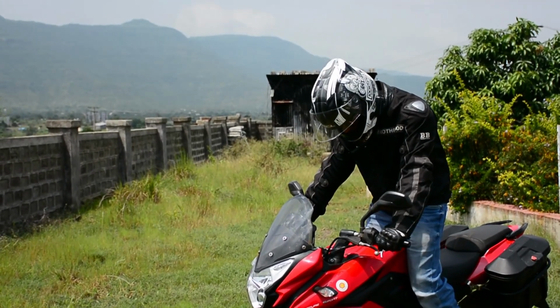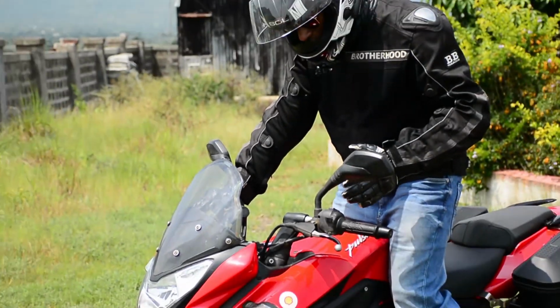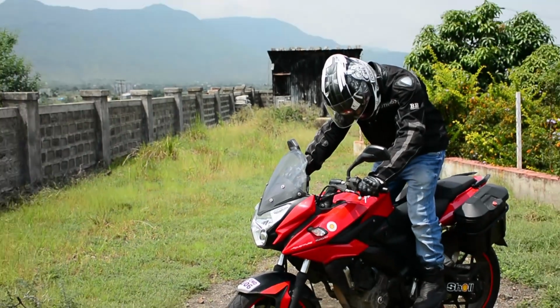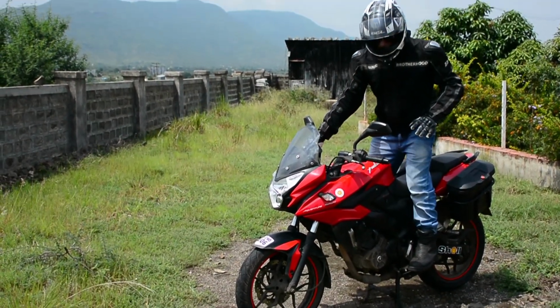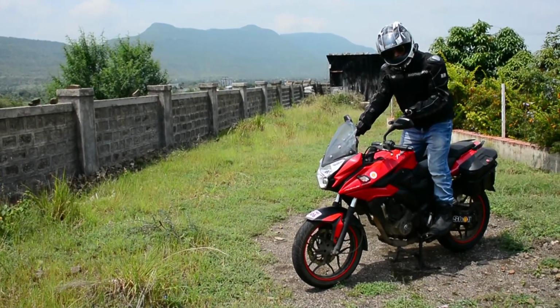You can use just two of your fingers to operate the brake and the clutch levers when standing up. Now practice bouncing on the foot pegs to compress the suspension. This is the key point of standing up, and later can help you go over tough off-road terrains.